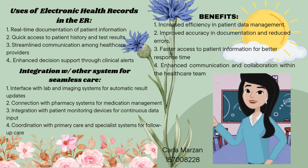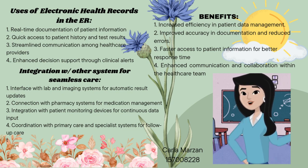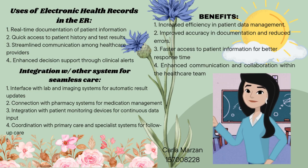Integration with other systems for seamless care. Number 1. Interface with lab and imaging systems. A patient's blood test results are sent directly to the EHR from the lab, allowing nurses to access results without manual entry or waiting for paper copies.